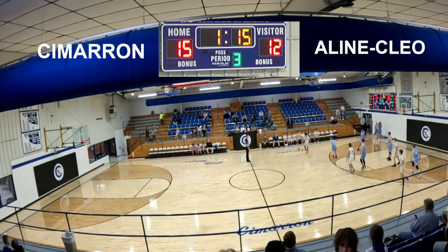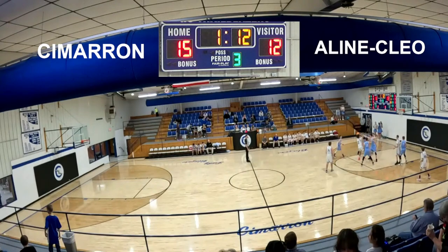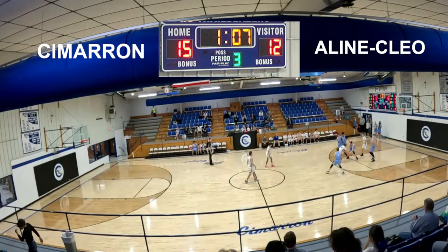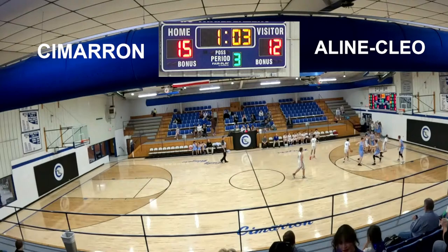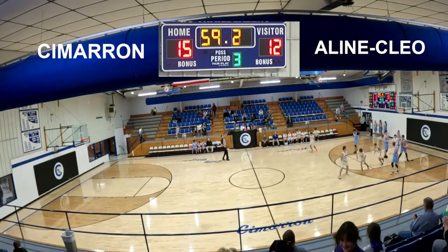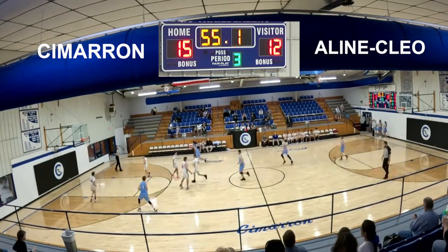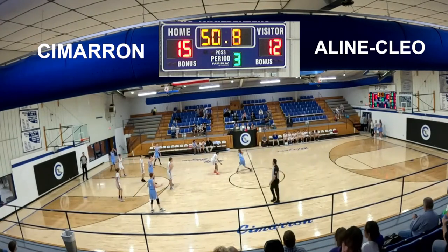Looking for his freshman, number 2. Dribbles it in between the defender's legs. Puts up a shot. It is a short miss. Ball is loose. Blazer comes over the ball. Over an elbow. Guarded by number 12.